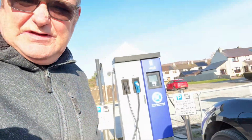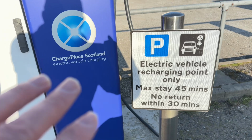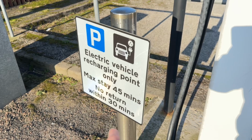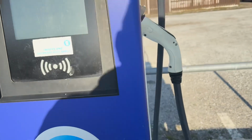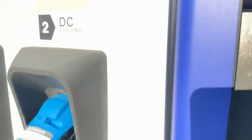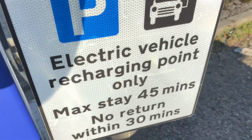Well, I found the charger no problem, right? Here they are. It's a massive car park, very easy to get to. But if you look at this sign, it's a bit confusing. So this is the one I'm going to use, the one on the right hand side. This one is called a journey charger, and this sign applies to that. 45 minutes, no return within 30. This one is not a journey charger. It's actually type 2 at 43 kilowatts, as opposed to CCS on that side, sorry, at 50 kilowatts. But it's still saying that.